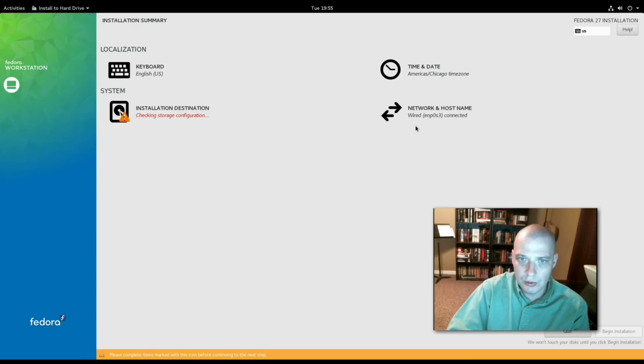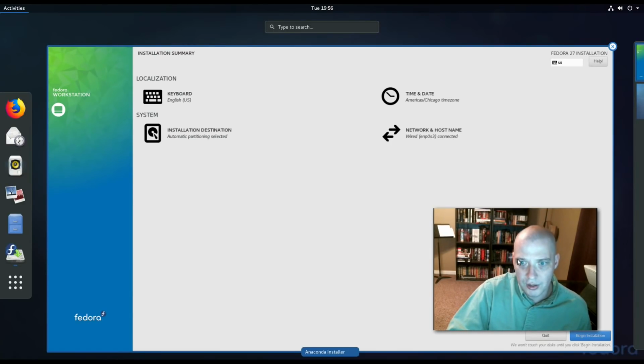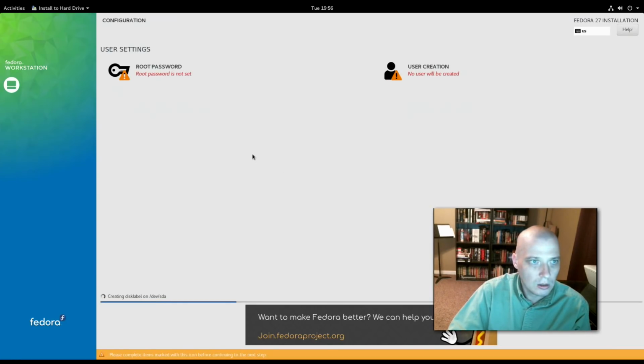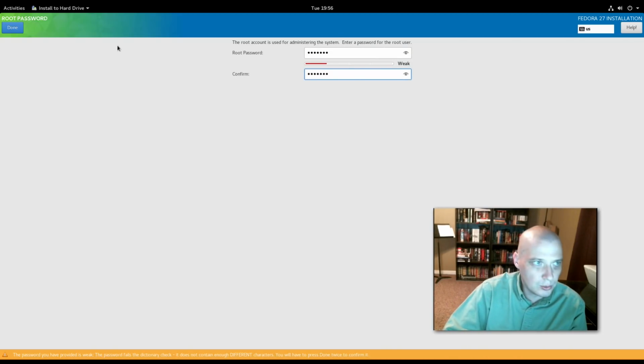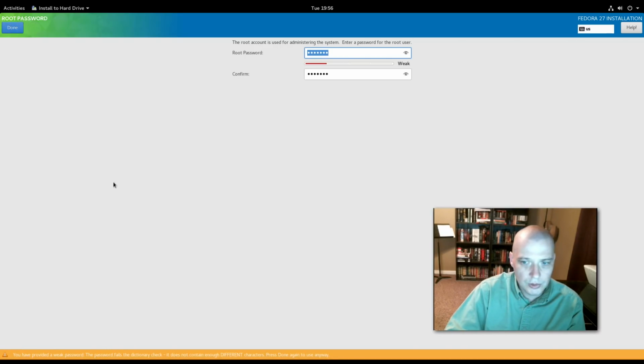Alright, network and host name. I'm on a wired connection, so I really don't need to do anything here. If I was doing wireless here, then I would need to configure this maybe. Alright, user settings. I need to set up a root password. So let me give Fedora a root password. It's warning me my root password is weak, but that's okay. It's a virtual machine. This isn't some server.